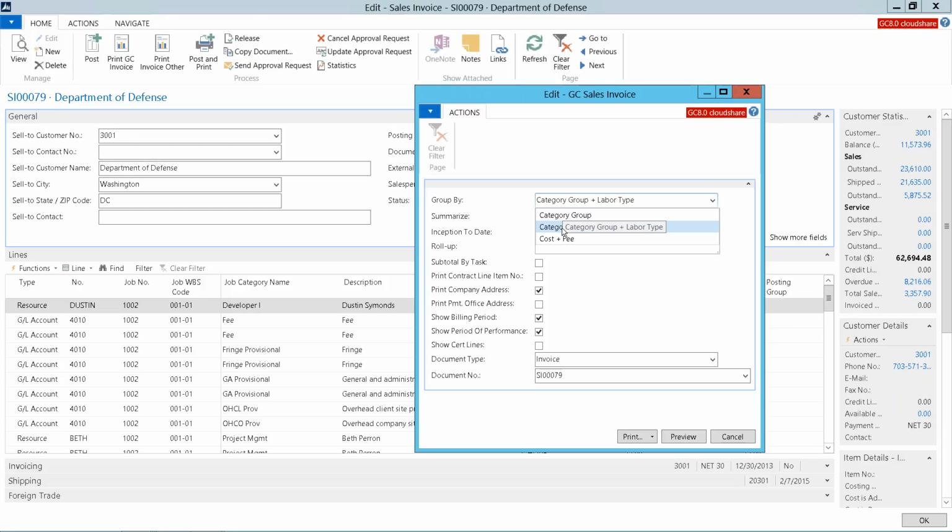Category group plus labor type allows you to split your subcontract labor from your direct labor. So if you split the labor section out, you can select that option. If you group it together, you would just choose category group. And then cost and fee combines all those cost elements together and shows them as one group. So if you roll your indirects in with the directs, it's going to show all those costs together. In terms of the labor side, whether you summarize by resource or labor category, you would choose that option.